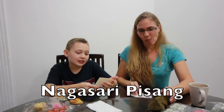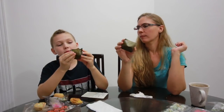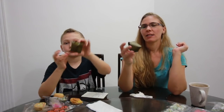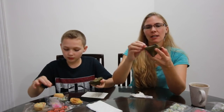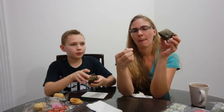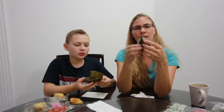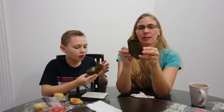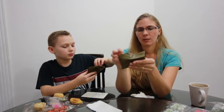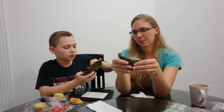Okay, number 7. Nagasari Pisang. These are wrapped in banana leaves. It's pretty cool. They do a lot of their traditional things wrapped in banana leaves. And this right here, they keep it sealed with a bamboo toothpick like stick. Little skewers in there. Pisang is banana. So let's open it up and see what we got.